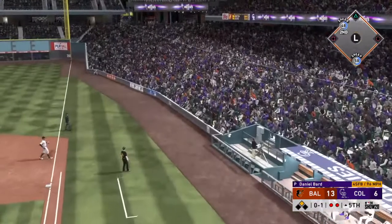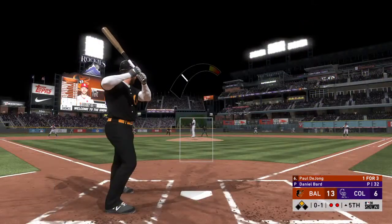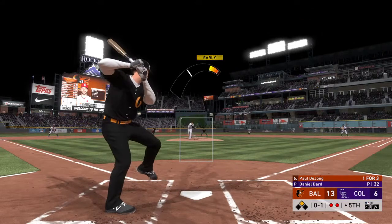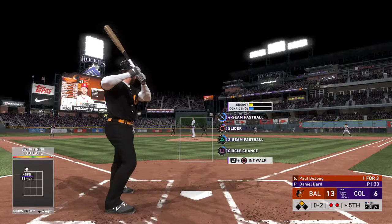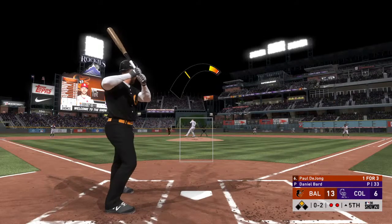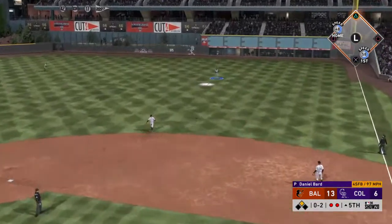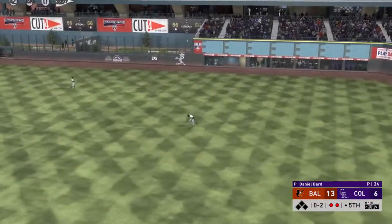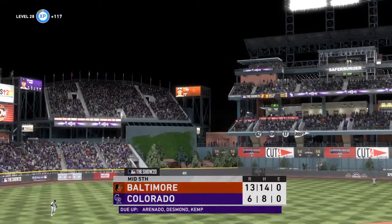As he lines it hard to the right side, but out of play. A couple of RBIs for him already, and a chance for more here. DeYoung in an 0-2 hole here. It's funny, that pitch, I can picture being in the box. That pitch looks so good to hit, and why does no one ever get to it? A good exit, and he'll get there in plenty of time to put this one away, and that ends the inning.